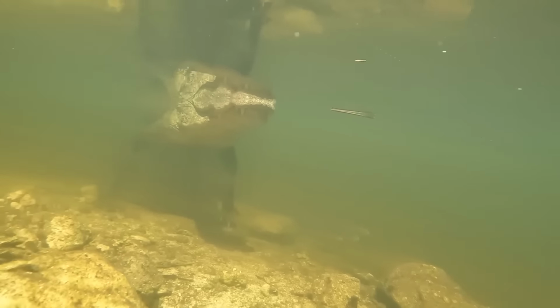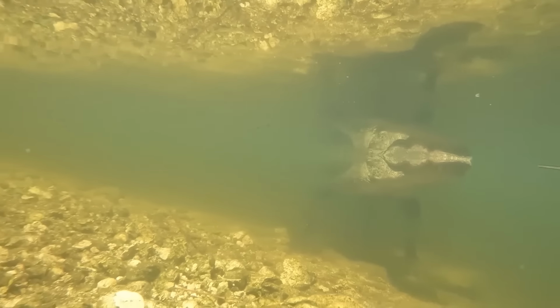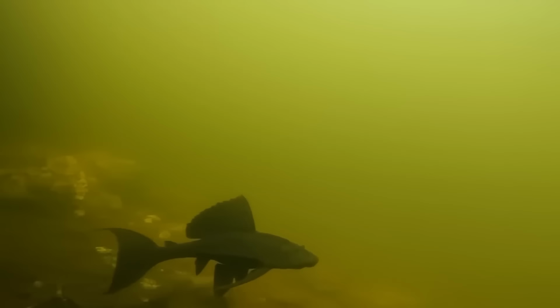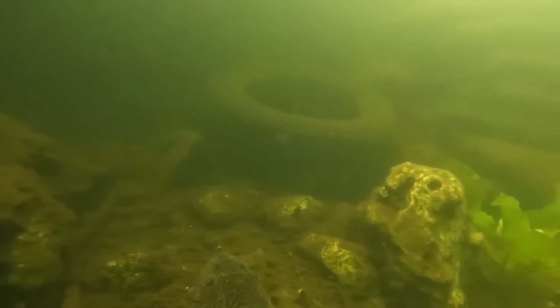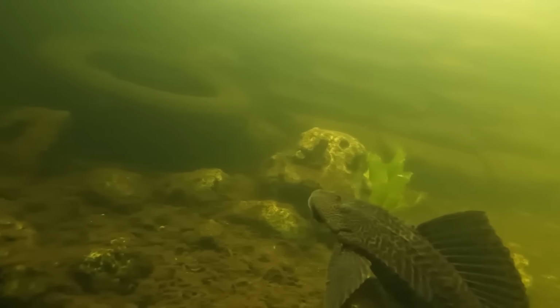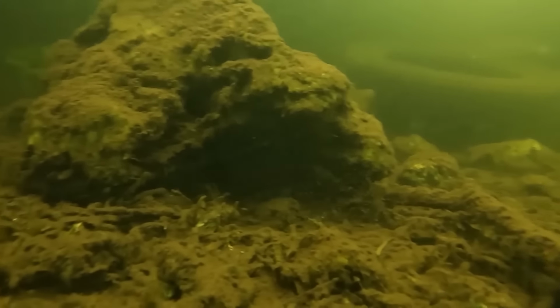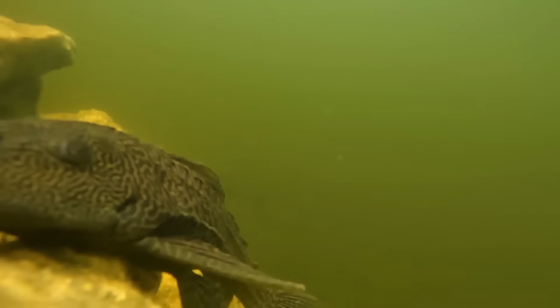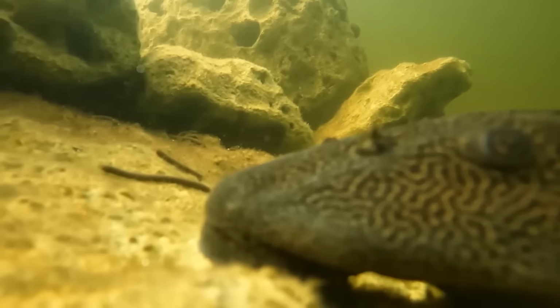But yeah, we saw tons of bluegill, lots of warmouth and other sunfish, stump knockers. That's a pleco, by the way. We did not see many exotics, which is very unusual. Look at how crazy those plecos look. It's so weird. Oh, this is funny right here. The GoPro actually lands on a rock right next to a pleco.